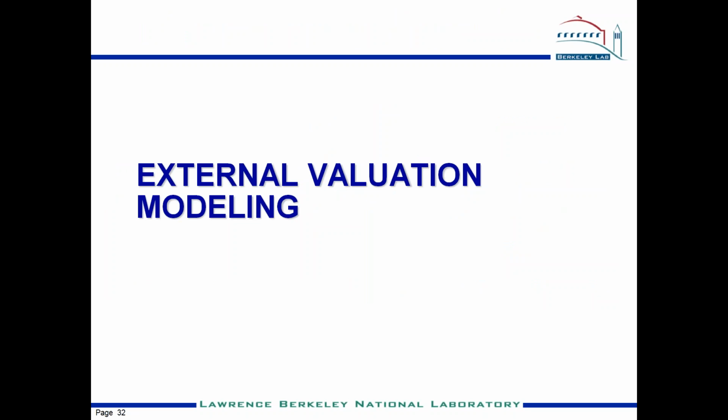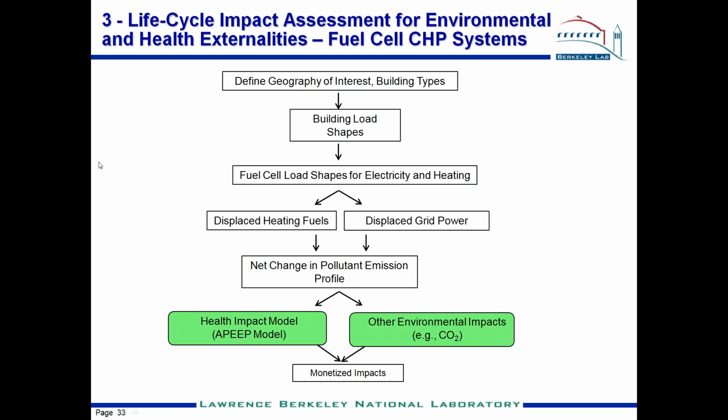Okay, so the last part of my talk, I'd like to discuss externality evaluation and give an example of that. So again, this is the slide that I showed before. So the bottom line here is to come up with a net change in pollutant emission profile, and then to provide a monetized impact using existing health impact models such as APEEP.